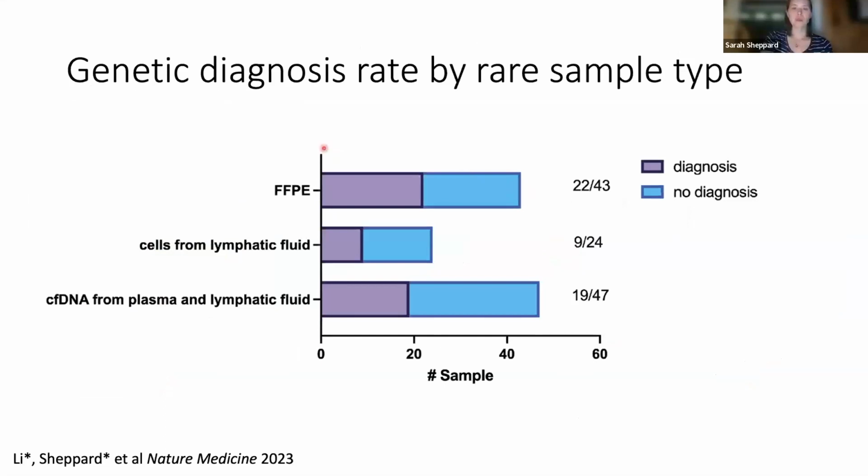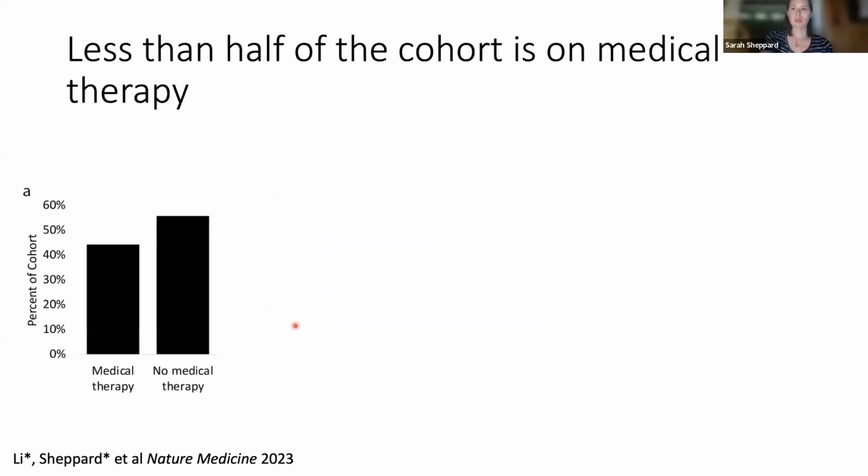We also looked at some formalin-fixed paraffin-embedded tissue, which is typically done by clinical laboratories as well, but with the caveat that you need to be able to have the tissue there. And those participants had a diagnosis over 50% of the time. When we looked at those endothelial cells that we isolated and cultured from lymphatic fluid, those had a diagnosis about 30% of the time. And when we looked at those individuals that had cell-free DNA isolated either from plasma or from lymphatic fluid, we were able to provide a diagnosis in those samples almost 40% of the time.